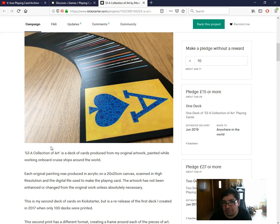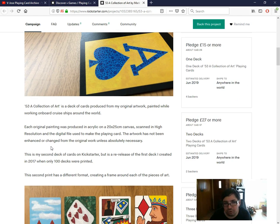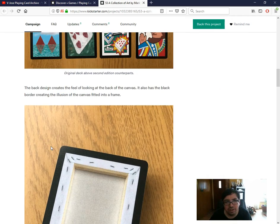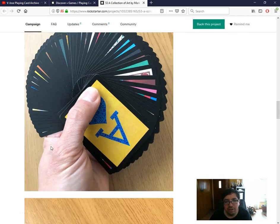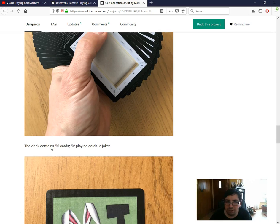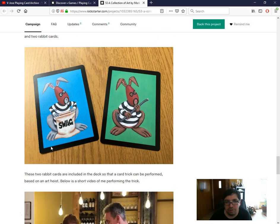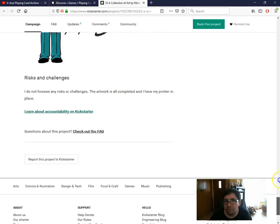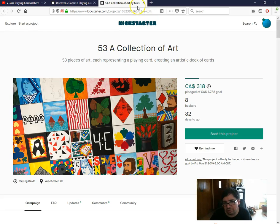£15 for a deck. That's like 26 bucks Canadian. Wow, the currency is horrible in Canada. That's the back design. Okay. Yeah. This is a definite pass. They're not very usable. They're definitely very artistic. If you like it, by all means, have a look.